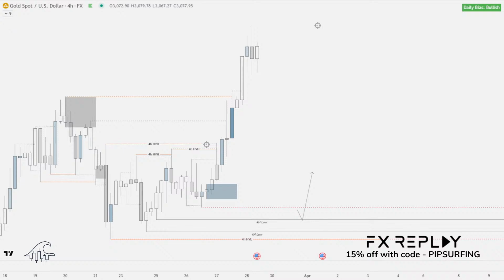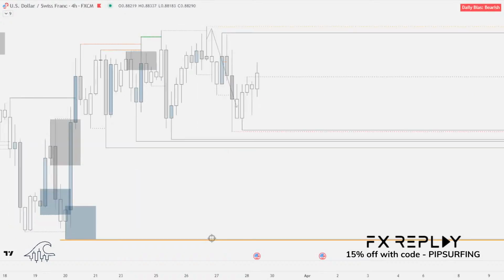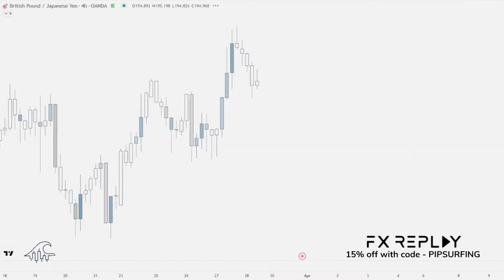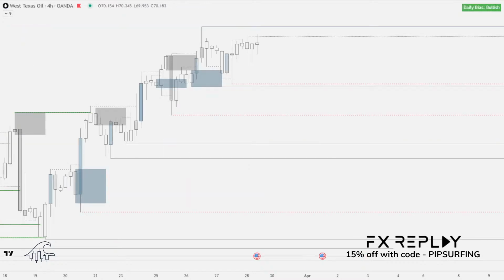As it stands, we are looking at bullishness on gold, bullishness on euro, bullishness on GU, bearishness on NAS 100, bearishness on US dollar chef, bullishness on US to the Japanese yen, bullishness on GBP to the Japanese yen, bearishness on AU USD, and bullishness on oil. So until we get a clear view of those points, we will continue to let price do its thing and play within the parameters it wants to play within.